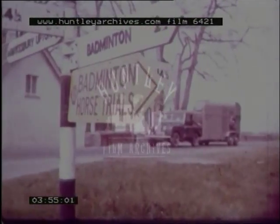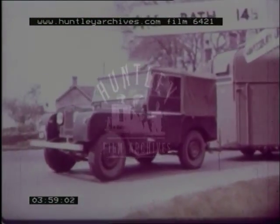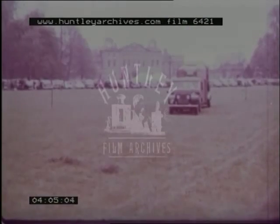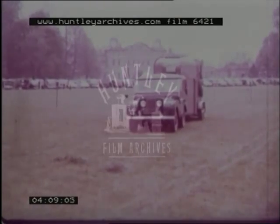Nor are they present merely to carry the spectators. Once again, the Land Rover proves its worth. A vehicle powerful enough to pull a horse box with comfort, yet small enough to be easily maneuvered, is a godsend at these events, where there never seems to be quite as much parking space as is needed.